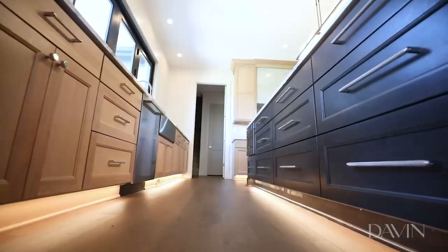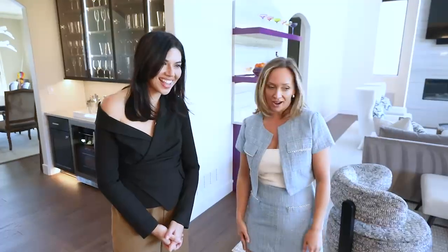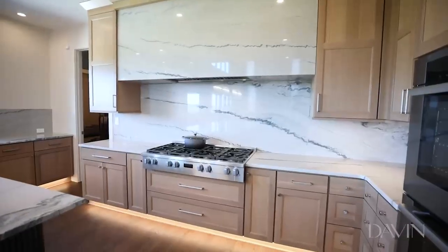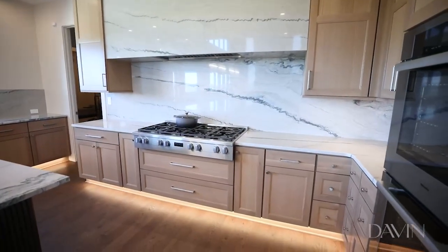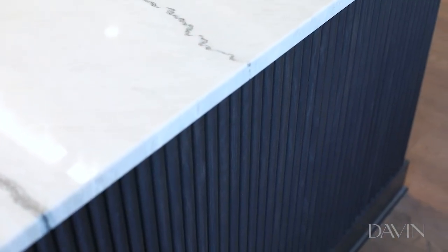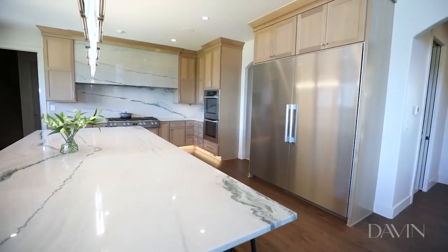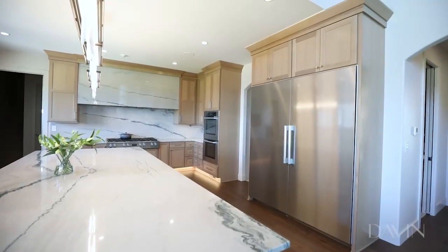I love the color choices that you picked with the two-tone cabinetry, and this fluted island is absolutely stunning. Oh, thank you, yeah. We liked doing something on the perimeter in that calm white oak cabinetry, and then adding in that fluted dark wood on the island. Since we do have the same stone on all areas in the kitchen, it did give it just a little something different. So, wow, and I am taken aback by this enormous built-in refrigerator freezer.